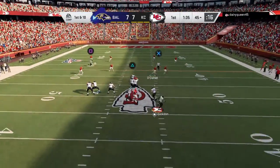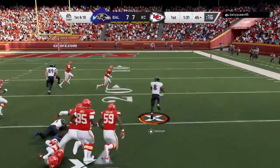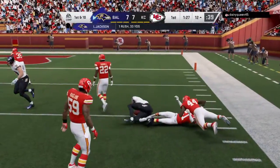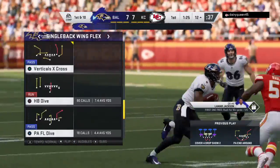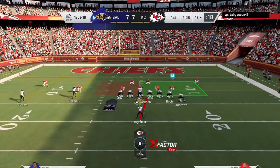They'll fake the give to Ingram. Now Jackson escaping the pressure right. He's going to take off with it. The 20. And he gets this one inside the 15, just a yard or two shy of the 10. Big yardage there on the scramble. It gets him a first down.